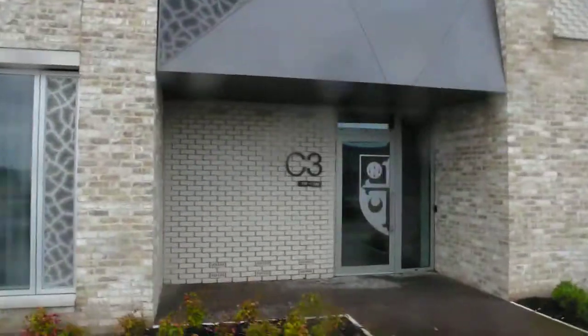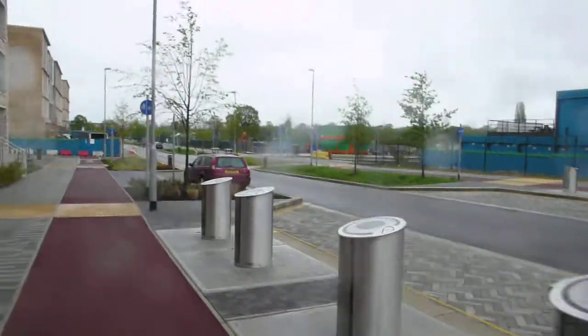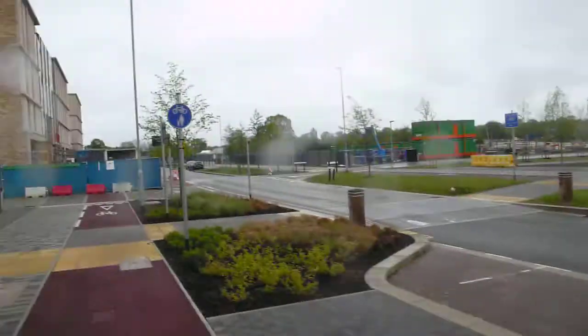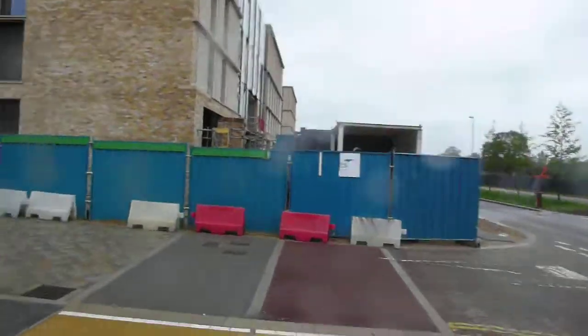As you can see from the crest, there's the number C3. I suppose it's like a corridor. And we have the bins, which are underground bins, so that there's no wheelie bins anywhere. There's a chip sensor in them, which basically means that it detects when there's new people.